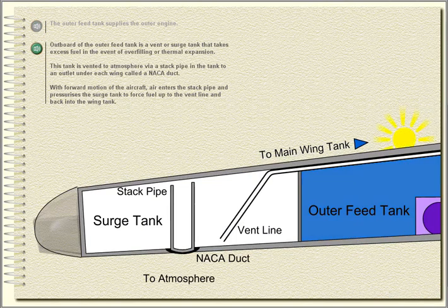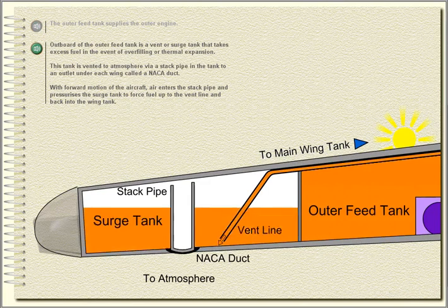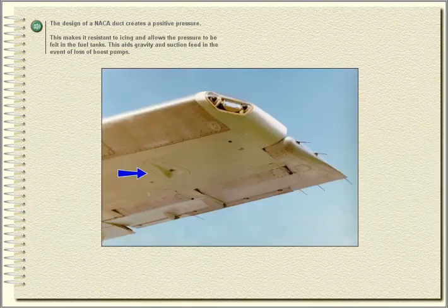Outboard of the outer feed tank is a vent or surge tank that takes excess fuel in the event of overfilling or thermal expansion. This tank is vented to atmosphere via a stack pipe in the tank to an outlet under each wing called a NACA duct. With forward motion of the aircraft, air enters the stack pipe and pressurizes the surge tank to force fuel up to the vent line and back into the wing tank.